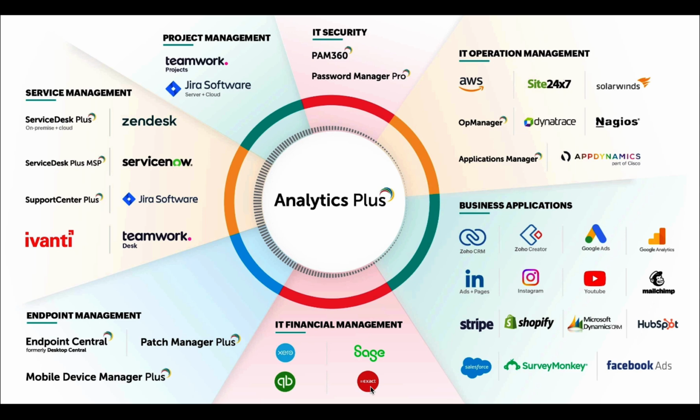So if you would like to attain a hands-on experience and apply this detailed analysis over your company's data, all you need to do is sign up or download the Analytics Plus free trial and set up the integration to access insightful reports and dashboards.